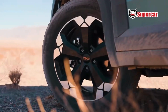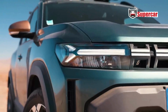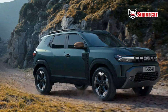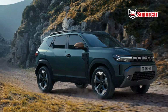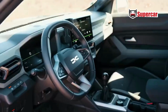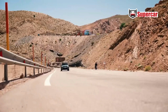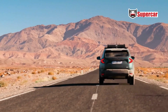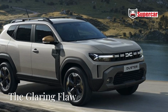The Duster has earned a reputation for being a practical and affordable option in a sea of overpriced crossovers. But like every car, it's not perfect. We're going to take a closer look at the Duster 2025, examining its features, performance, and overall value to uncover this potential deal-breaker. By the end of this video, you'll know exactly what Dacia nailed with the Duster and, more importantly, where they might have missed the mark. So, buckle up and get ready for a detailed review of the Dacia Duster 2025.